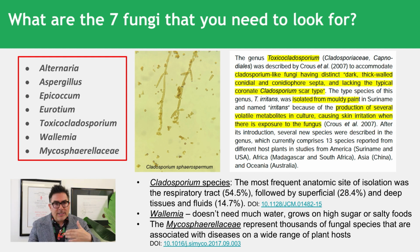From my own tissue or culture collection at my lab, I have a beautiful colony of Cladosporium, which I've got a micrograph of up in the middle of the page, but I'm focusing attention on this to show you that these newer identified species like Toxicocladosporium really are new taxonomic definitions on existing genera like Cladosporium. So the main takeaway here is that Cladosporium produces volatile organic compounds, these mycotoxins that make people very unwell, not just the direct infection.